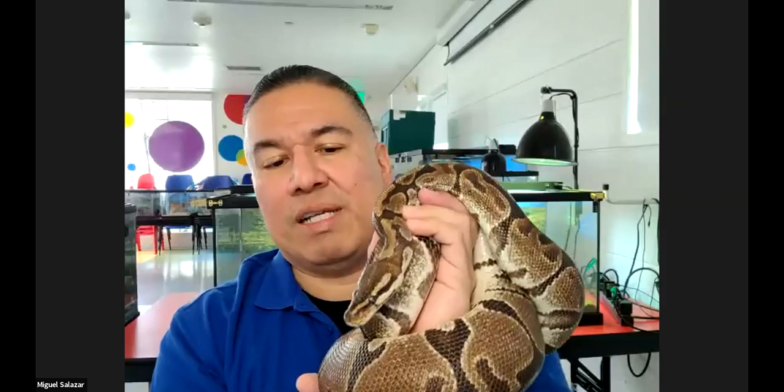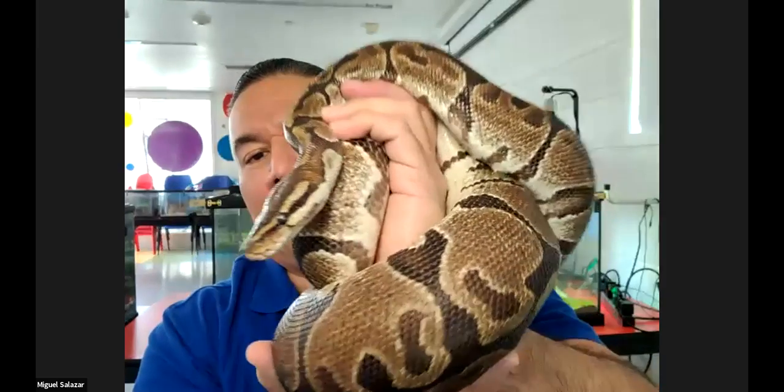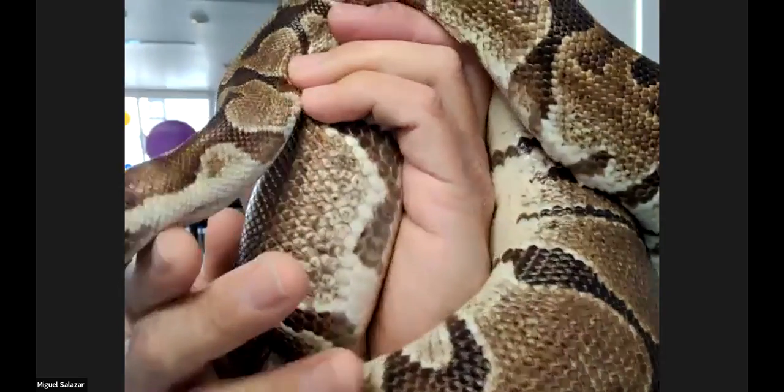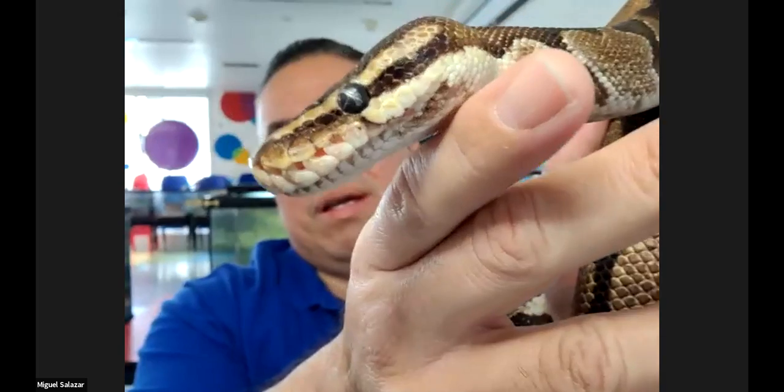Awesome. And I have someone asking, how good is his eyesight? Surprisingly, they have okay eyesight, but they don't really have acute vision. More of the tree snakes have better vision. He sees movement really well, but if I could show you, I don't know if it'll come out on camera. You can see these heat pits on his upper lip, these pink little pits.